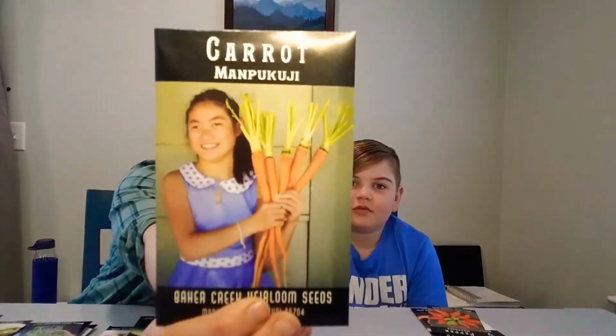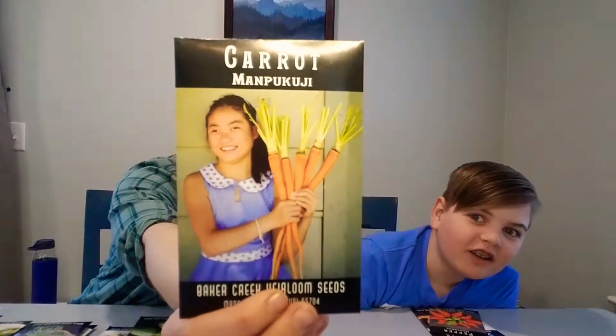All right, this one we're really excited about. It's a carrot. I don't know how to say the name of it. Manpukaji. It is a really long carrot. It says it can easily reach over 2 feet in length when grown in the right soil. So we're going to put some effort towards growing some of these really long carrots.